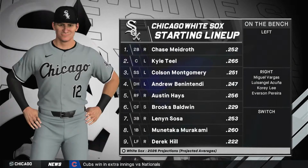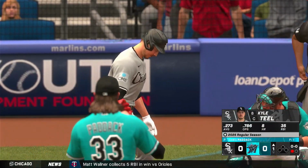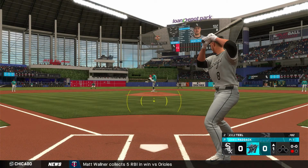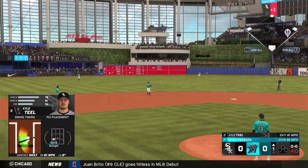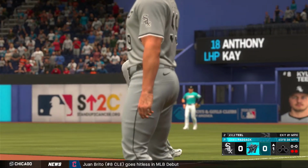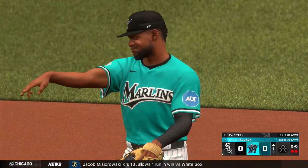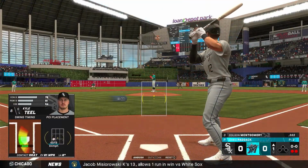Time to check out the lineup for the White Sox. And here's the catcher, Kyle Teel. Ripped to short, snagged on a bounce. Fires over to first. Two quick outs in the top of the first here tonight. Paddock making his first start of the year. And he was drafted in the 8th round back in 2015.